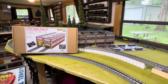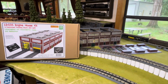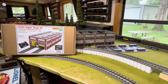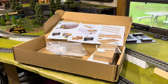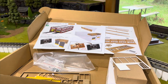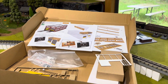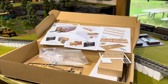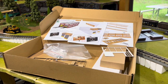Now, I do believe this engine house is more geared towards European 2-rail O-scale, but it does fit our American 3-rail O-scale just fine. It fits right in. When you order the kit, this is the box you receive, which of course includes everything as well as the instructions. The instructions are very clear and straightforward. The only thing they're lacking a little bit, in my personal opinion, is the electrical hookup. They're not very clear on that, but it is pretty straightforward nonetheless.